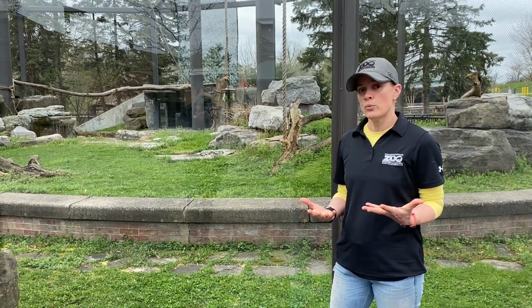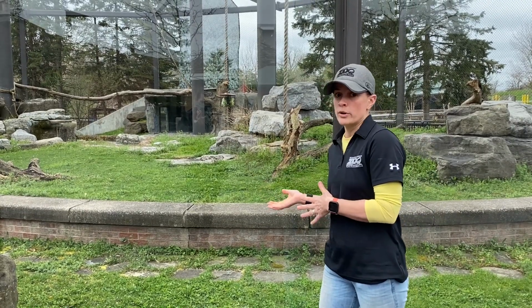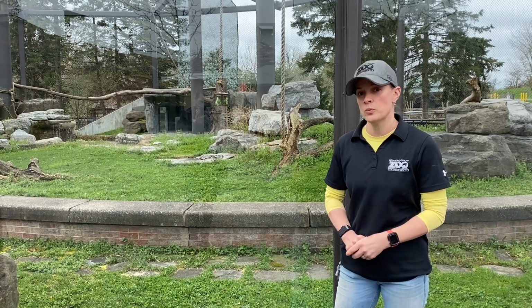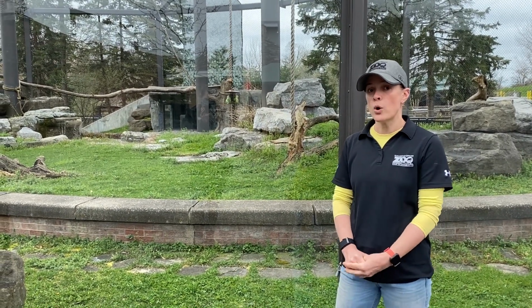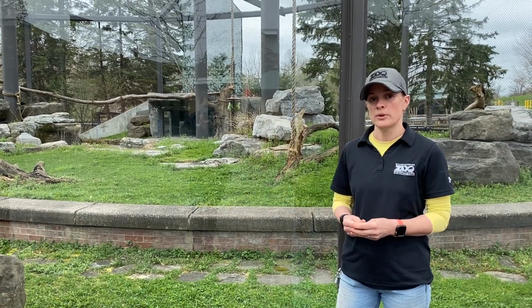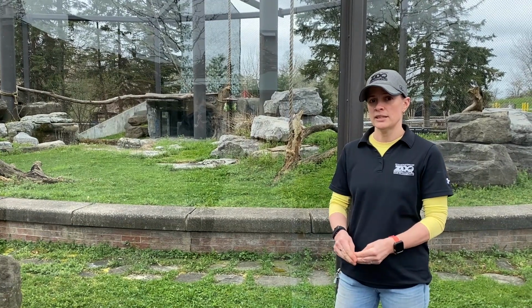So they might not know when we come in the morning and start to interact with them if they're going out to Primate Park or not. And that can be really stimulating because they're kind of always on their toes, wondering what's going to be happening next. All of our indoor exhibits as well have opening windows on the backs of them, so they get to experience fresh air when the weather's nice, and they also get to experience different scents and sounds from outdoors.